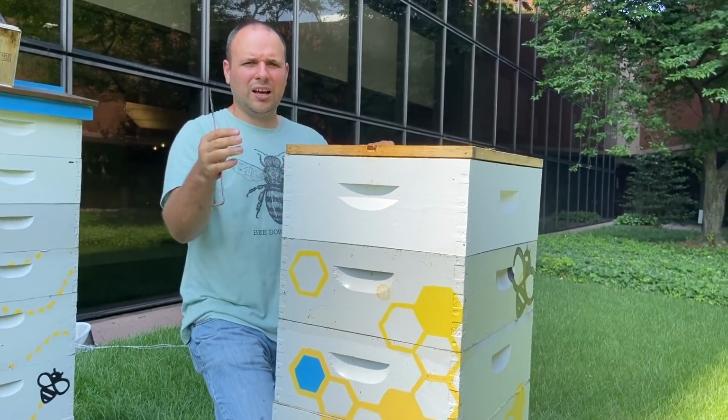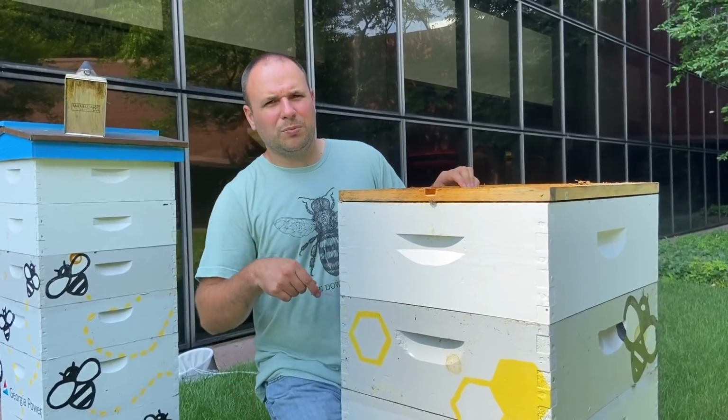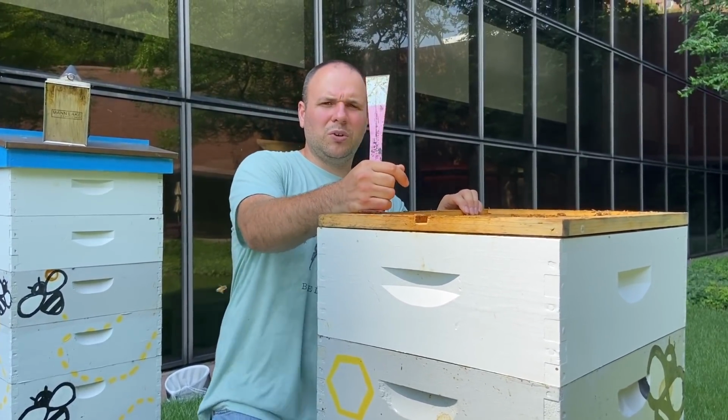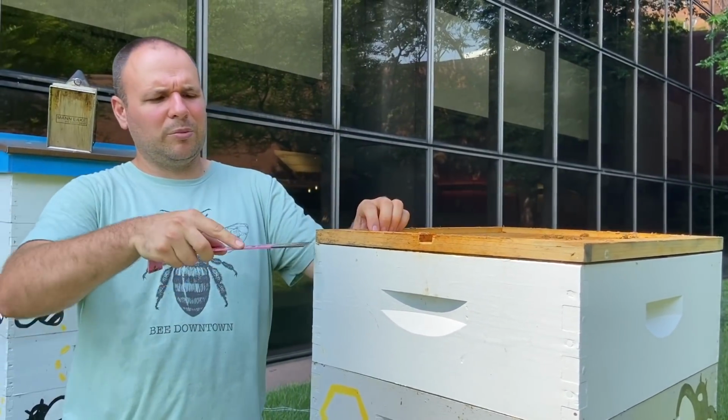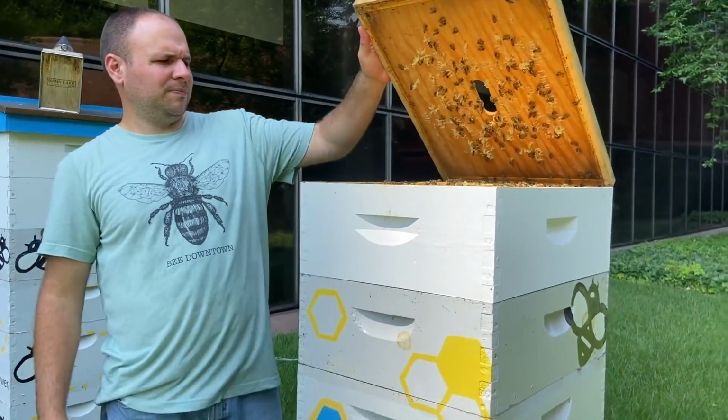So in the summer when it's hot, they'll actually spit water out and use evaporative cooling to push that water out through the hive to keep it cool. And then in the winter time, they'll get in a tight cluster and vibrate their flight muscles to generate heat. So go ahead and open this up.